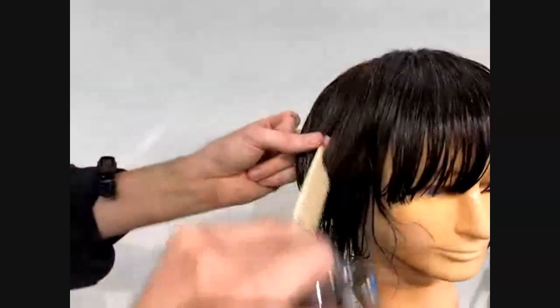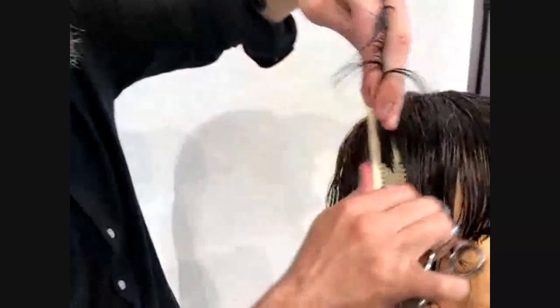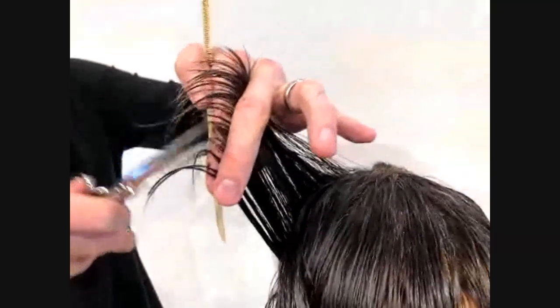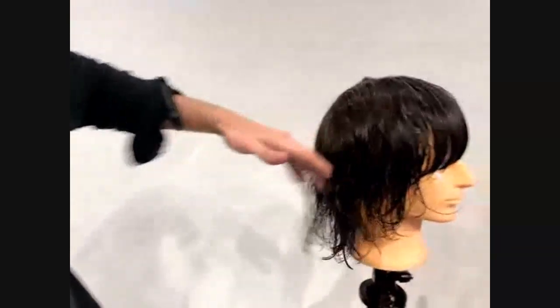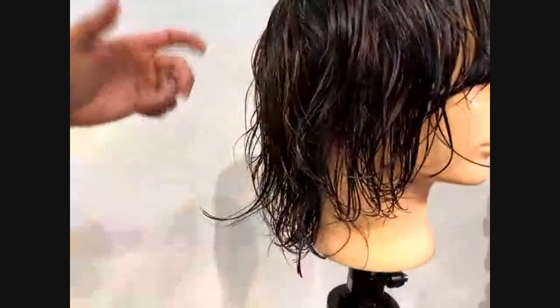Kind of work around the back a little bit. Not too much there. Like I said, this hair was already kind of weak when we were doing it. You can see it's getting kind of cool. It's leaning out a little bit behind the ear, but there's still that strength in the haircut.